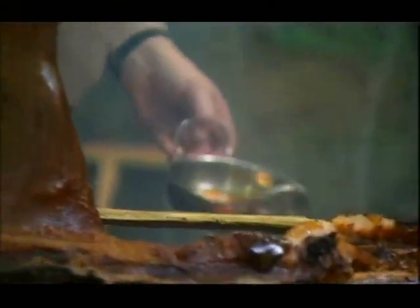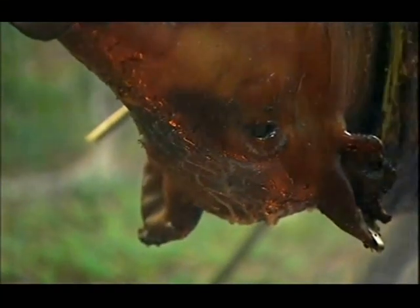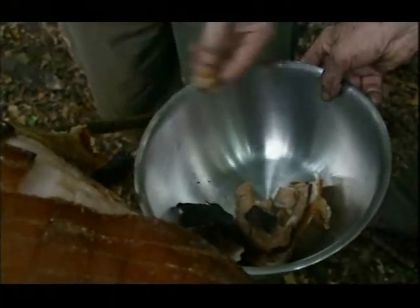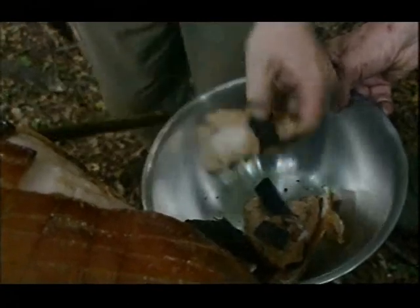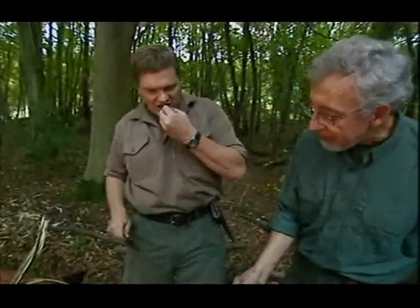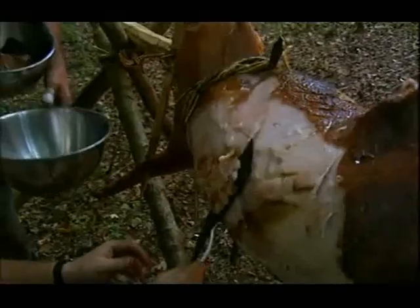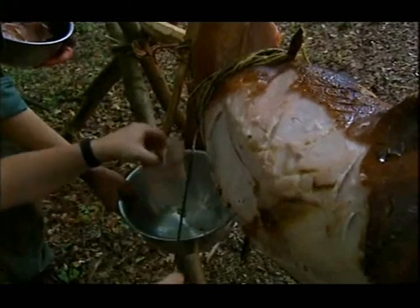Oh, yes indeed. Bum-ba-dum. You know, the problem, Gordon, is I usually get carried away munching into the odd bit of this while I'm doing the butchering. Yes, I think it's impossible not to. Oh, beautifully cooked. Wow.